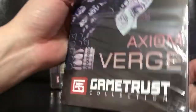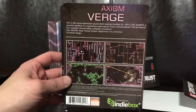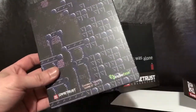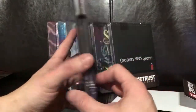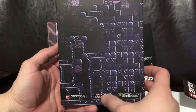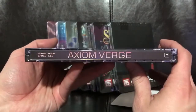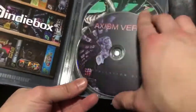This next one is Axiom Verge. Same thing, you got the front. If you take this out, here's the back. And then when you take this paperwork out, you're left with the Steelbook itself. Here's the full front, Collector's Edition Axiom Verge. Here's the back, Gametrust, Thomas Happ Games, IndieBox logo. Here's the spine. And then once you open it inside, just like the others, you have the installation disc.